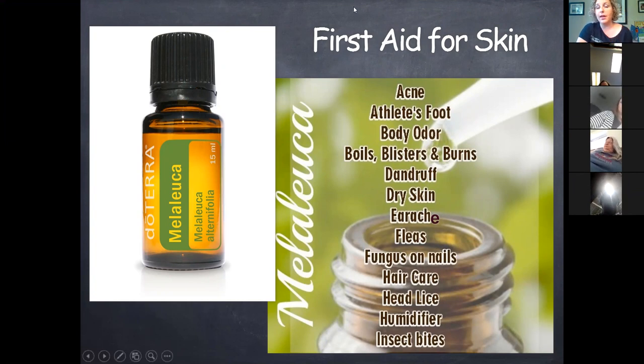Okay, so first aid for the skin, Melaleuca. I have what's called an owie spray in our house, and it is lavender and Melaleuca and some coconut oil. Super easy. My kiddos know if they fall down and get a scrape, the owie spray is coming out, and that's what they ask for. They'll go into the bathroom and grab it. That goes on before all our Band-Aids. No more Neosporin in our house.